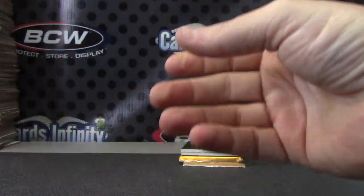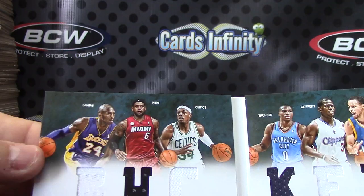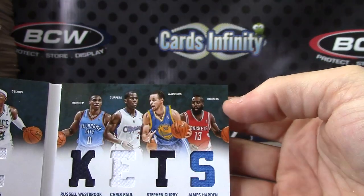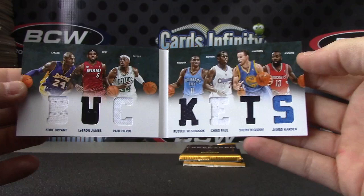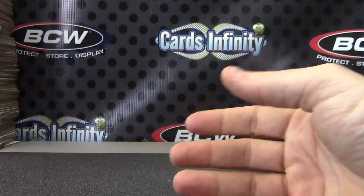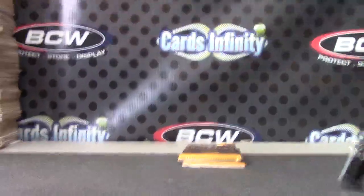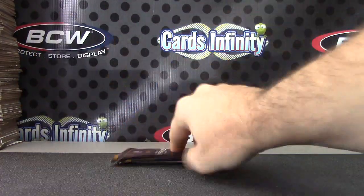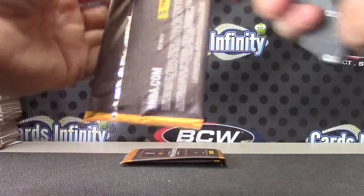Okay, put those there. You have buckets: Kobe Bryant, LeBron James, Paul Pierce, jerseys, Russell Westbrook, Chris Paul, Stephen Curry, James Harden. Dropping buckets, that one's numbered to 199. Move this over. Alright, that feels like a patch. Could be a jersey. It's so much thicker than these, so I can't tell. We'll find out, though. Here's your triangle cards.